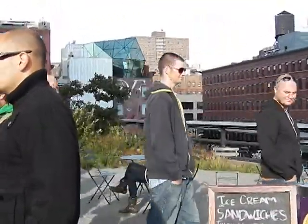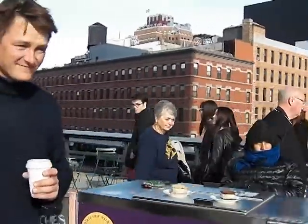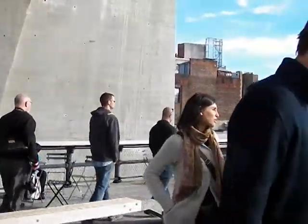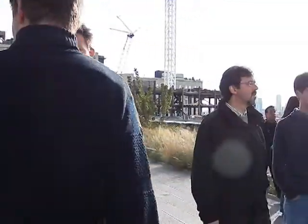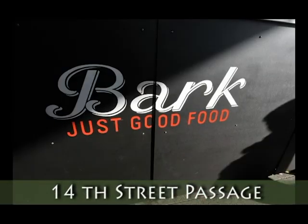It used to be freight trains would pick up and drop off from warehouses and meatpacking plants here. But now, it's a marketplace, it's a hotel, it's an educational institution. There's all kinds of layers here, and that's one of the most interesting things about this park.